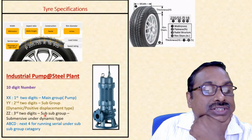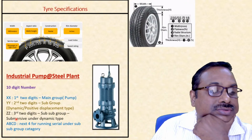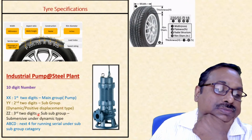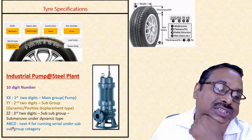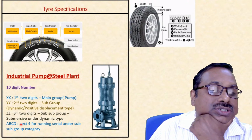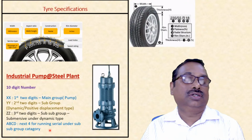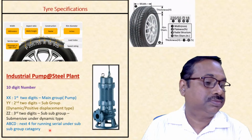Third 2 digits are a further subgroup. Suppose it is submersible, then submersible under dynamic type. So main group, subgroup, subgroup. So 2, 2, 2, 6 over. The last 4 digits, say ABCD, correspond to the running serial number under the subgroup category. Okay. So these are the examples of codification.